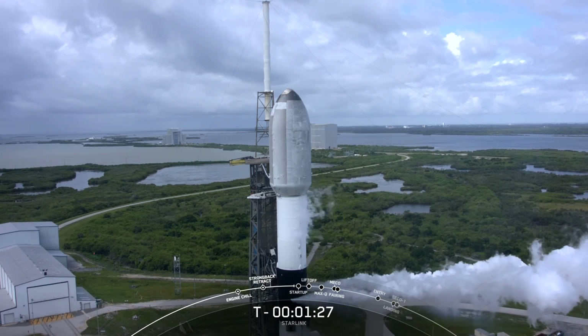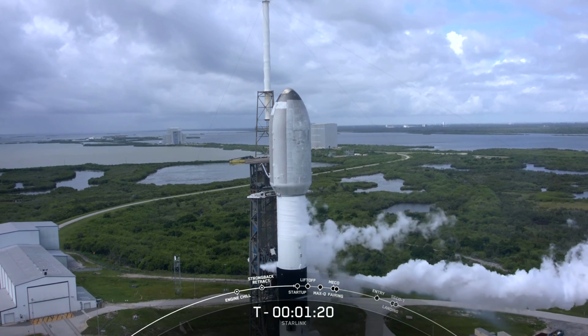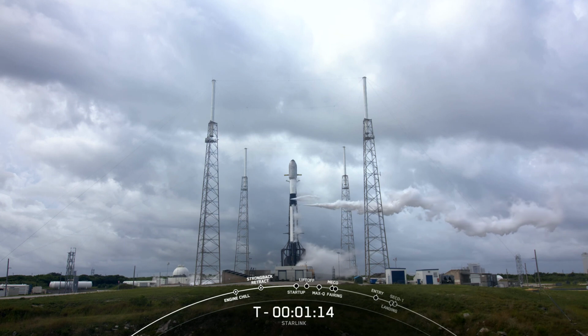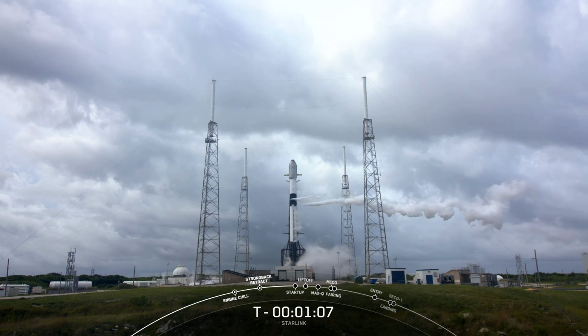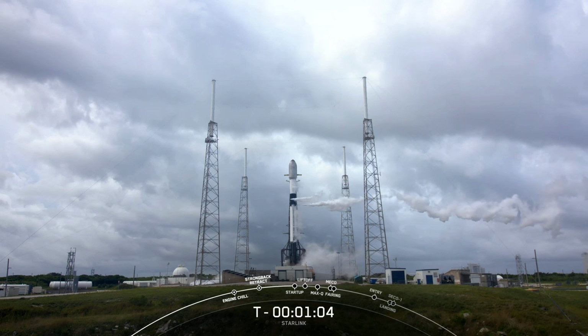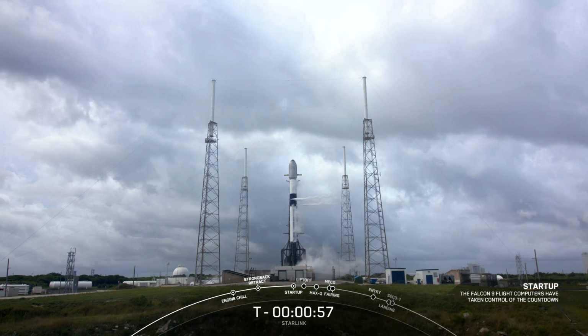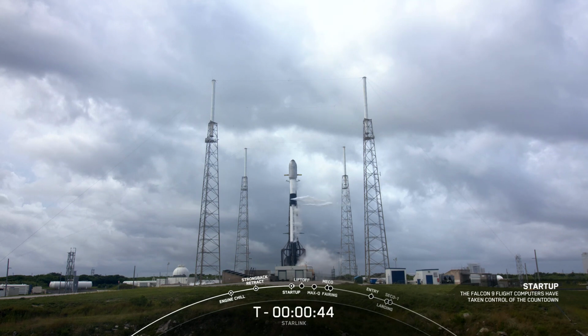Ground gas close-ups. Today's flight marks the 13th for this particular booster, and we'll be attempting to recover it again on our drone ship, which is positioned in the Atlantic off the coast of Florida. Falcon 9 is in startup. Starlink 422, go for launch.